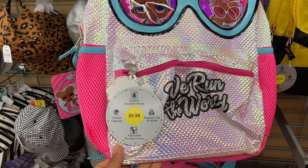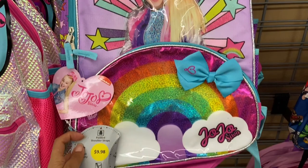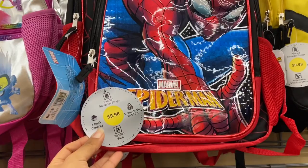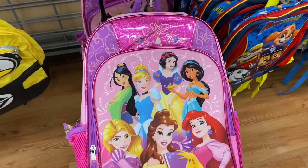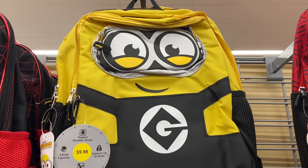This LOL backpack here is just $9.98. And they have this JoJo Siwa backpack here just for $9.98. And they have this Spider-Man backpack here for $9.98. And of course, they have the Disney Princess backpack here just for $9.98. They have this cool Minion backpack here just for $9.98.